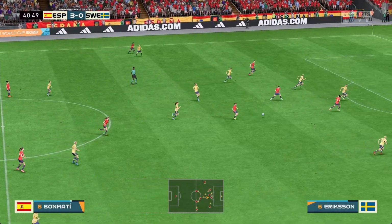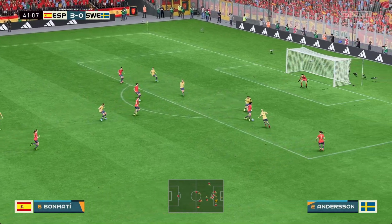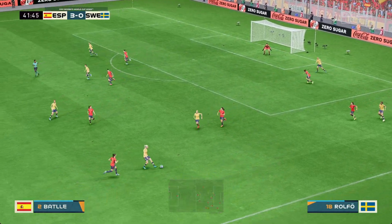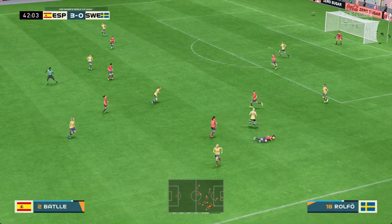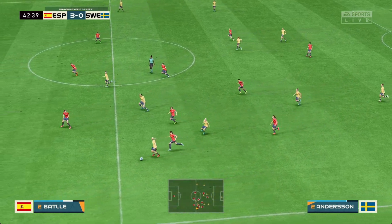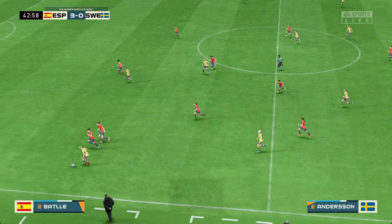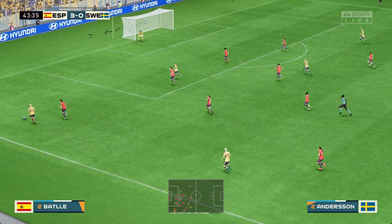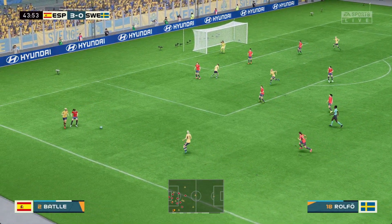Plenty of support here. Opportunity! That is a tackle and a half. They're really pressing their opponents. Andersson, moving forward effectively. Great block.